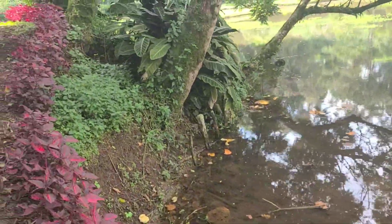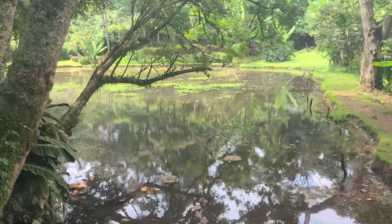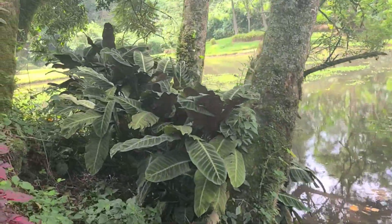Then we have another one, it's more swampy than a lake compared to the other side. And it looks really, really nice.